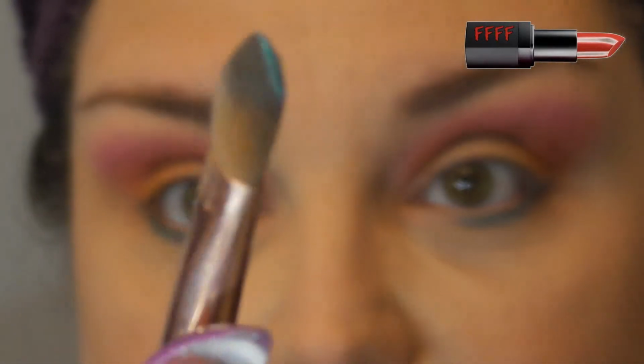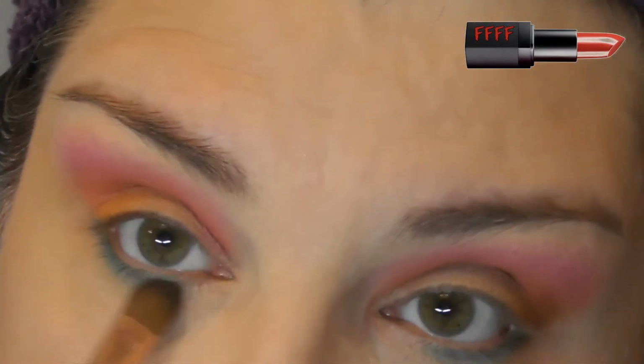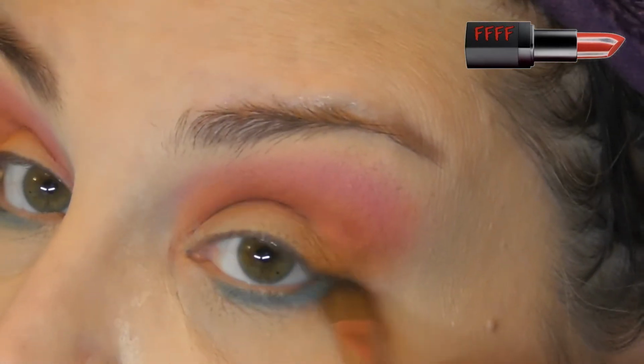And now I'm going to use a little flat packer brush like this, or a concealer type brush. Just pick up a bit of blue on the top, same blue, and just gently smudge that line out, just to soften it a little bit, so it's not quite so harsh under the bottom lashes there.